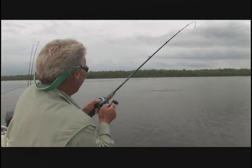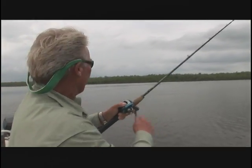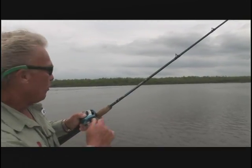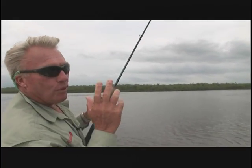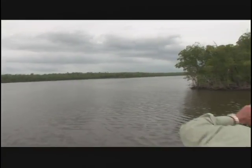The Everglades. Boy, what a place to fish. The most pristine environment in the United States, the Everglades National Park. And we're catching the Silver King himself, tarpon. We're going to catch a little bit of everything today. This is a nice fish. It's 30 or 40 pounds and acrobatic. I'm going to turn my trolling motor off, see if we can't land this fish.